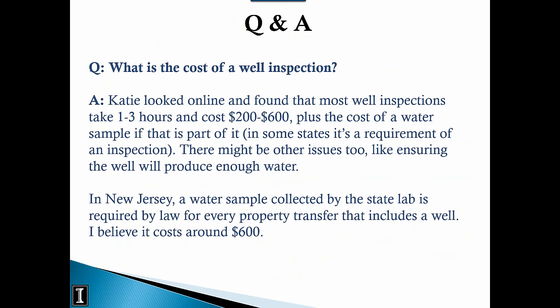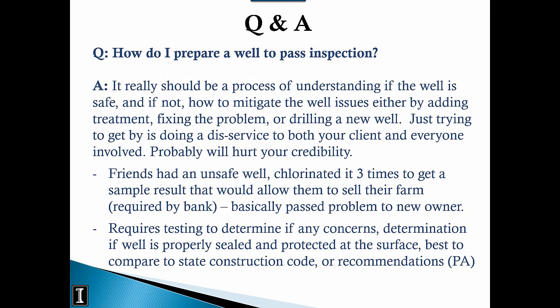Okay, enough about that. So what's the cost of a well inspection? Well, Katie looked online last year and found that they take 1 to 3 hours and they cost $200 to $600. And in some states it's required, others it's not. I also mentioned New Jersey already, so I won't go back over that. But their well inspection also includes a sample. It costs $600.